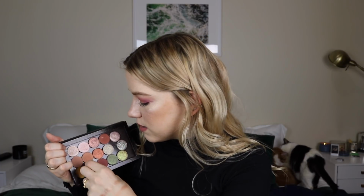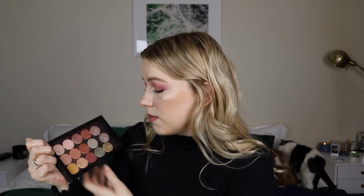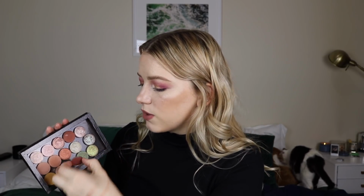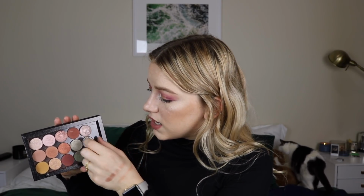This shade down here is called Save It For Later. It is my favorite gold shade of all time. This shade right here, I love throwing into the crease. It's called Popular Demand. It just looks stunning. I love Glass Bowl. I love this shade up here called Snake Eyes. I just love my little palette right here from ColourPop.